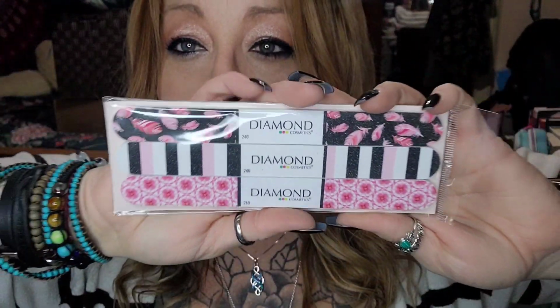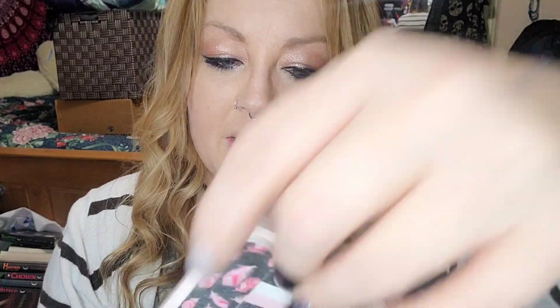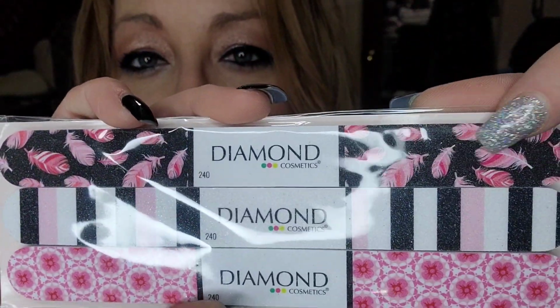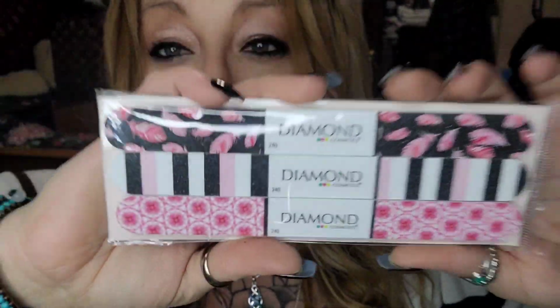So the next thing I grabbed were these beauties right here. There are three nail files in here, and these are by Diamond Cosmetics. It is the Feeling Dreamy triple pack of nail files. Check them out. Really cute colors. I love this one with the feathers on it. So for $1.25 and you get three of these, score.